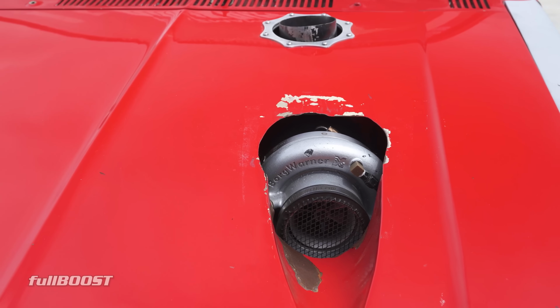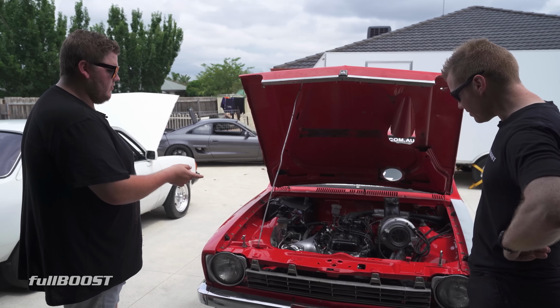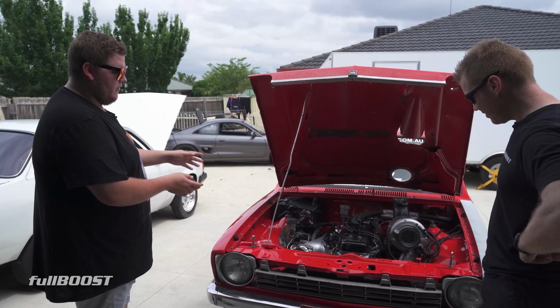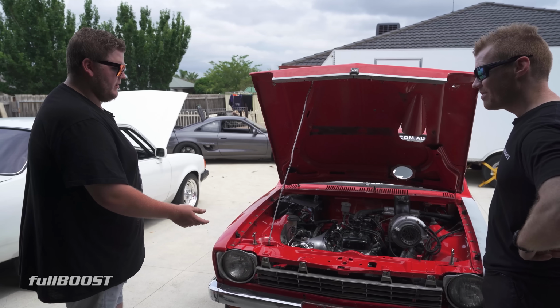We've changed some of it, we've changed the pistons in it. It's got a different head on it now. We just had a new head made up for it. But other than that, the block is the same block that's been in the car for 15 years.